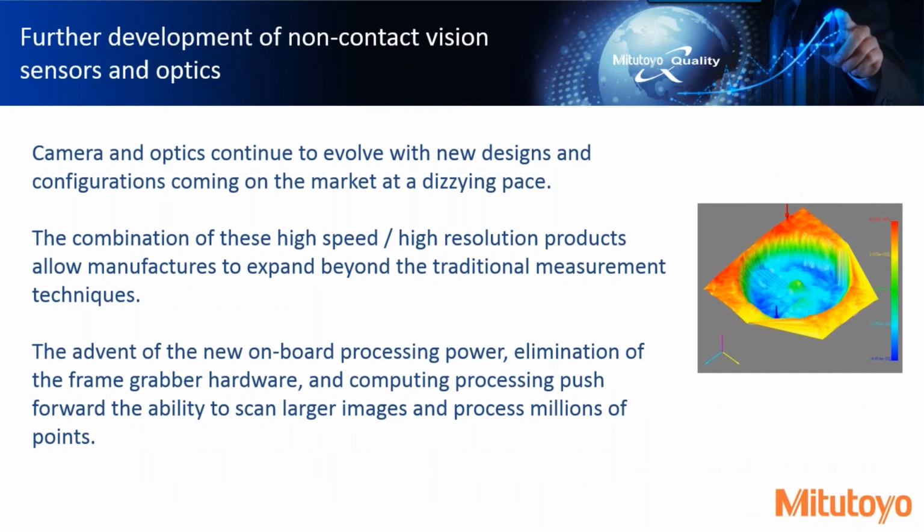The camera and optics certainly continue to evolve with all new designs, and it is really at a dizzying pace. If you try to stay ahead of cameras in general, there are new ones released every month. So the combination of these high speed, high resolution cameras allows us as manufacturers to expand beyond the traditional 2D-based measurement techniques. And again, a lot of these have onboard processing power, and they eliminate the complex frame grabber software and the computing requirements, so we can scan a larger image and process millions of points.